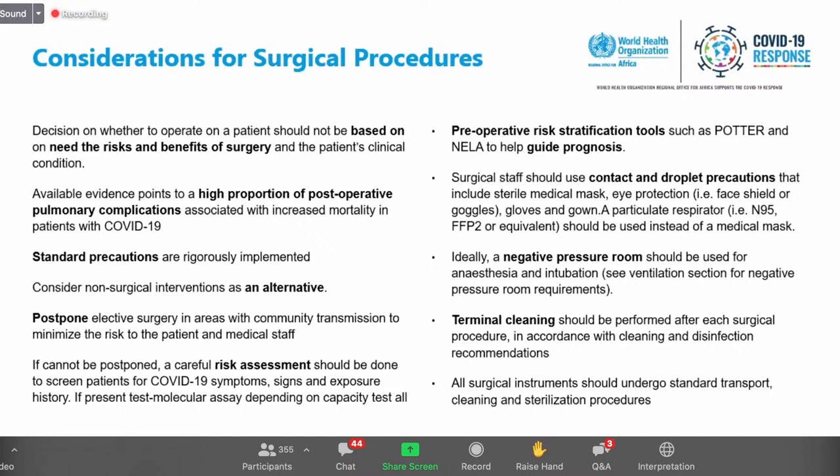Surgical procedures, we still recommend that the decision to operate is really based on the risk versus the benefit of the surgery, and not only just the COVID status of the patient. We also need to remember that post-operatively, there are pulmonary complications that can occur, and this also needs to be weighed. But we need to look at the standard precautions during surgical procedures, as well as look into other non-surgical alternatives if they are possible for the patient.